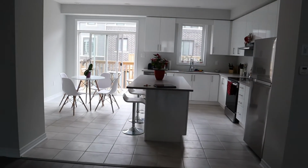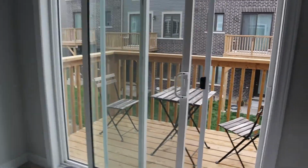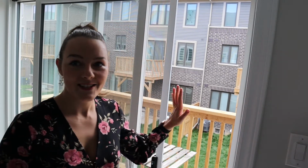It almost feels too big to just have for the two of us, so hopefully when this whole COVID thing is over, we'll be able to throw a bunch of dinner parties for all of our friends. The kitchen opens up onto this little balcony area, which is really great for just having your coffee in the morning. Obviously, it's not very private.